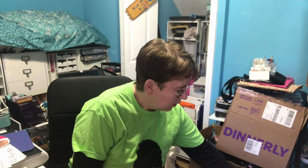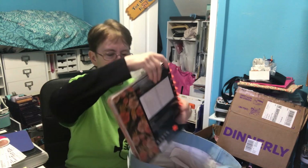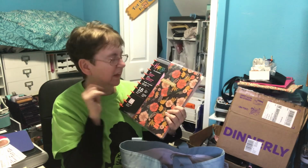Okay, let's see. This one is Hobby Lobby. I found this clearance planner in Hobby Lobby. It was $10.74. I'm sure I can use the pages. I am trying to start doing kind of a hybrid type planner. Like, I'm doing different things. I'll try to go through what I've done at some point.